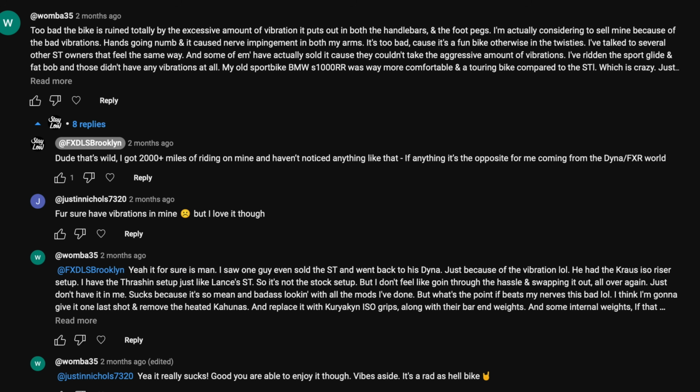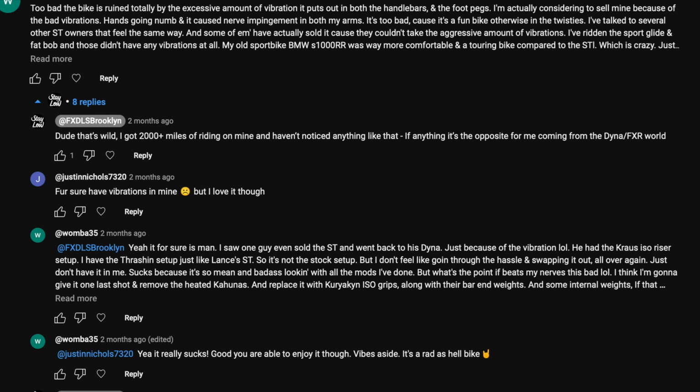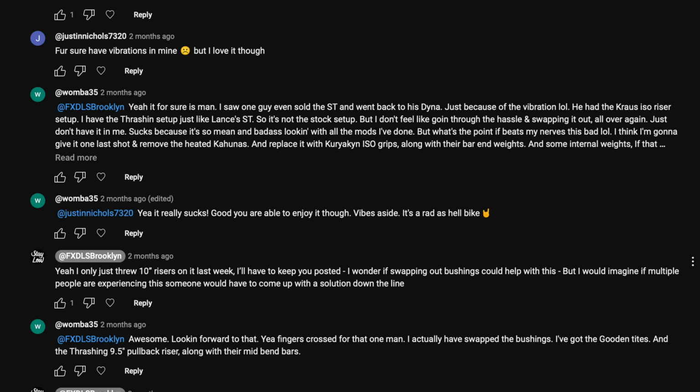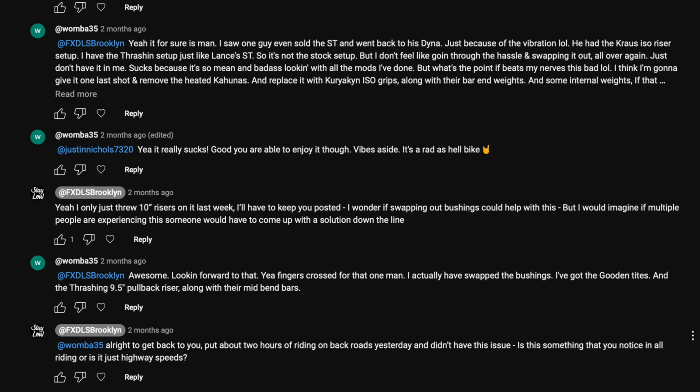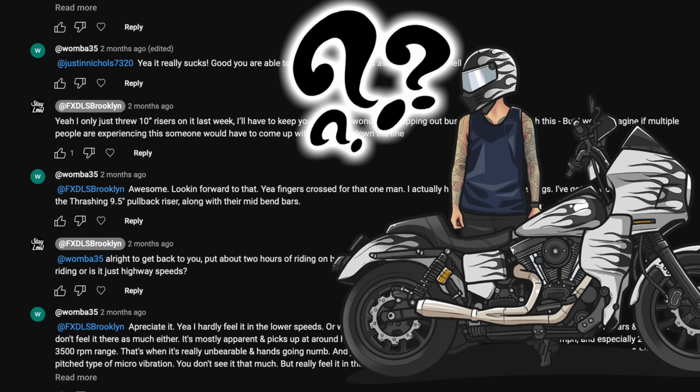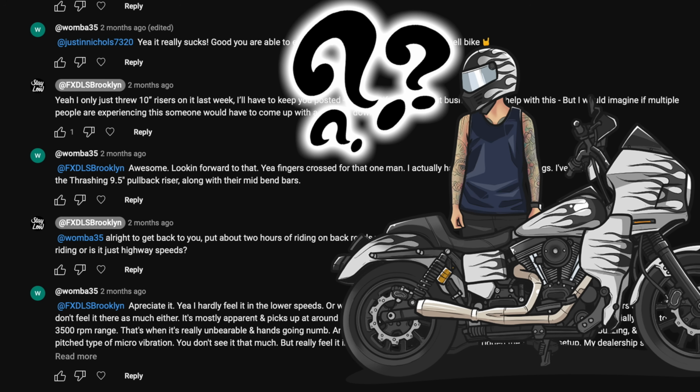However, I have had people write in to tell me that it was bad enough on their Lowrider STs that they wound up changing their mind and either going back to the Dyna or what they were on before. I do wonder if experimenting with different bushings could play a role, or if Harley-Davidson will ever have a solution for this down the line, but here's my 2 cents.